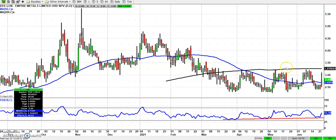And obviously there's always a chance of finally having a breakout after the range trading that we've had. Initial break, I suppose, could be up towards that 4 pence level if we can get through 3.25 on a weekly close basis.